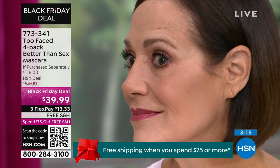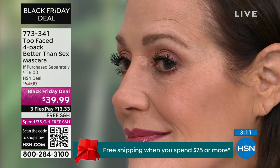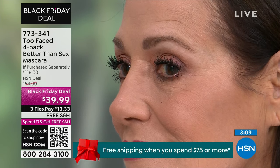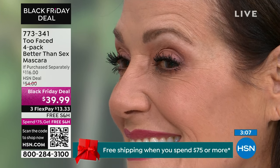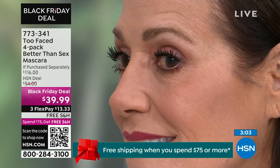Look at the curl that Donna is getting, that lift, that volume, that thickening. But it doesn't look, how should I say this, overdone. Yep. You know, sometimes you see people put on coat after coat after coat, and then all of a sudden their lashes look like tarantula.